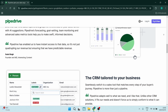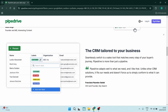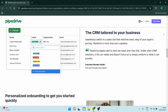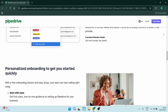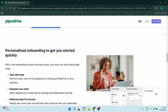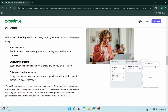Pipedrive also includes sales forecast tools that provide insights into expected revenue based on your current deals. The feature really helps businesses plan financially for their future with better accuracy. Pipedrive also has a mobile app which enables you to manage your sales activities on the go, wherever you are. The flexibility is particularly beneficial for sales teams that frequently travel or have to meet clients off-site.